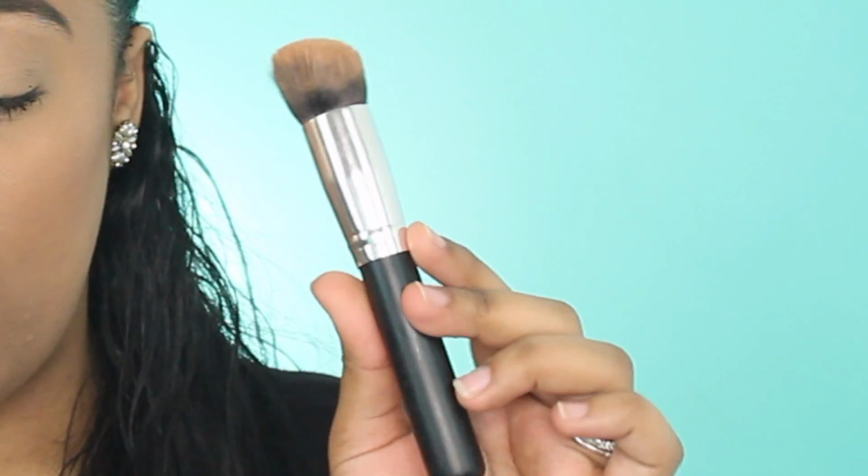And something else that I've been loving that I bought from Shop Miss A is this brush. It is dirty as well, I need to clean my brushes. It did come with this one, and I like them both, but I like this one better. This one I just use to clean up my eyebrows when I shape them with concealer. And then this one right here, I've really been liking.